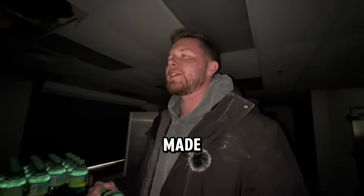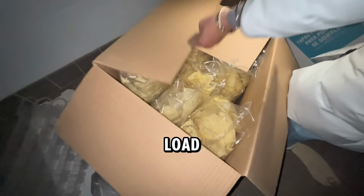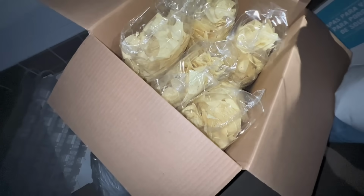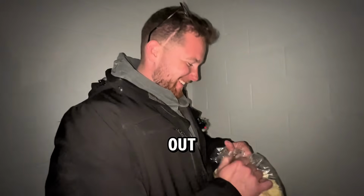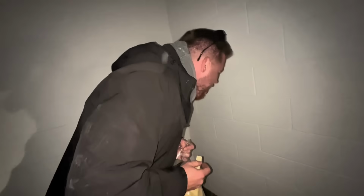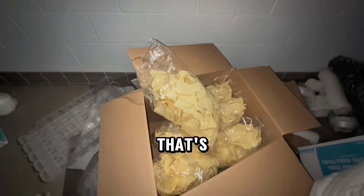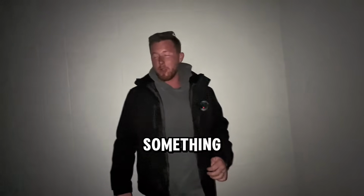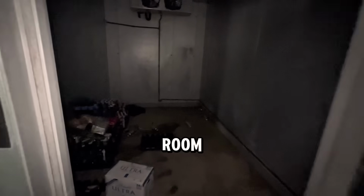It tastes like that one they made you do for your glucose test when you were pregnant. No way. Mother lode. What do we got? Those will probably taste the same now. Let's find out. I'm not doing it. I'm not doing it. Oh, God. There's something wrong with that. Oh, yeah. That was very pungent.